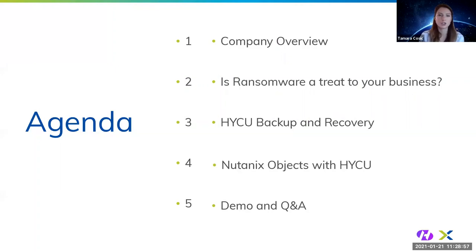So this will be the agenda. First of all, we'll tell you a bit more about HYCU, who we are, what we do as a company, and also cover a bit more about ransomware, what it actually is, and how it can threaten your business. On top of that, we'll talk about HYCU backup and recovery solutions, and also how Nutanix Objects can help you with immutable backups, and how you can leverage HYCU with Nutanix Objects. And as I said, in the end, we'll cover the demo and also Q&A.